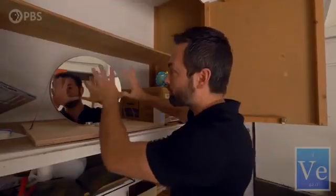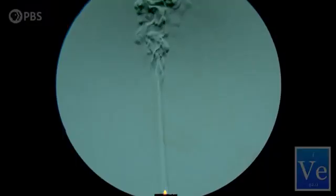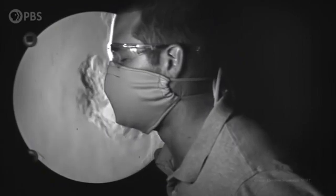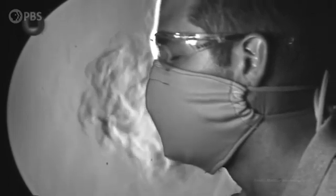And as you can see in this video from my friend Derek at Veritasium, it lets us see everything from the helium coming out of a balloon to heat rising off of a candle. And at 250 frames per second, it shows us exactly why masks work to slow airborne infection.